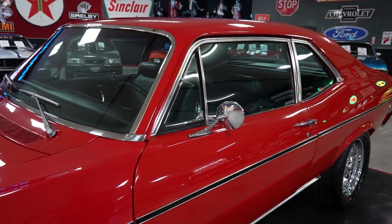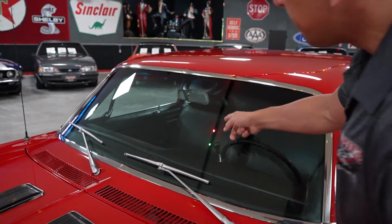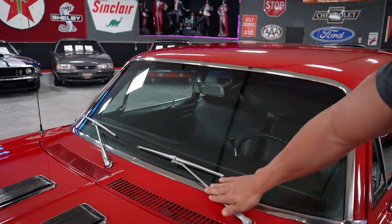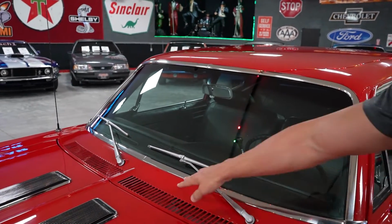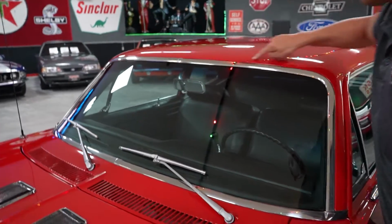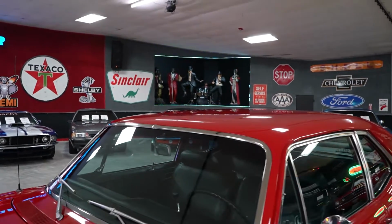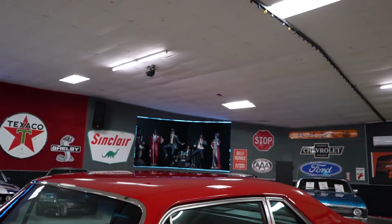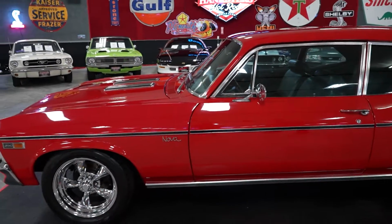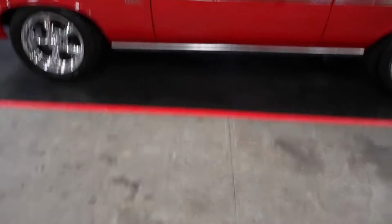Check out the window glass up front, front windshield. No cracks, no chips. Wiper arms in good shape. Cowl area, paint is in good shape there. No blister issues up here on the roof. Driver's side door fits good to not only the front fender but also to the rear quarter. The gaps are nice on the car on the driver's side. You see that you have that lower rocker molding there that covers up the rocker.